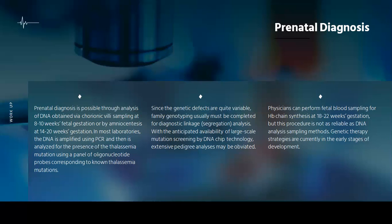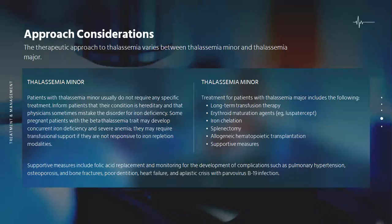Genetic therapy strategies are currently in the early stages of development. The therapeutic approach to thalassemia varies between thalassemia minor and major. So let's skip to thalassemia major. Treatment for patients with thalassemia major includes the following: long-term transfusion therapy, erythroid maturation agents, iron chelation, splenectomy, allogeneic hematopoietic transplantation, and other supportive measures, which include folic acid replacement and monitoring for the development of complications such as pulmonary hypertension and osteoporosis.